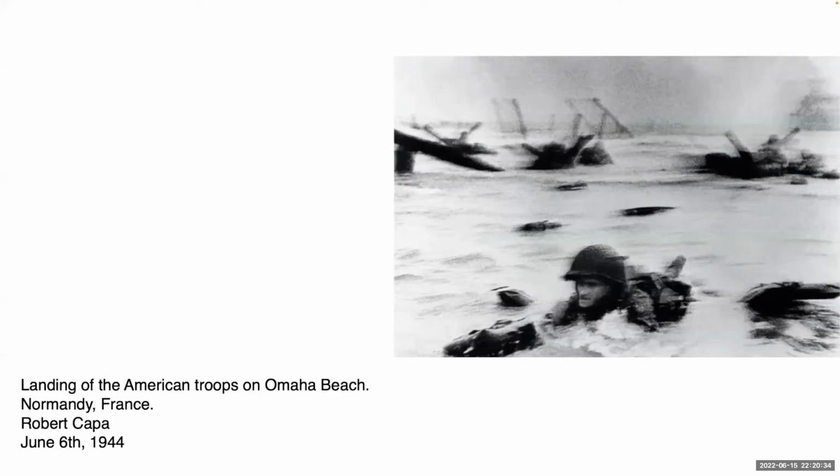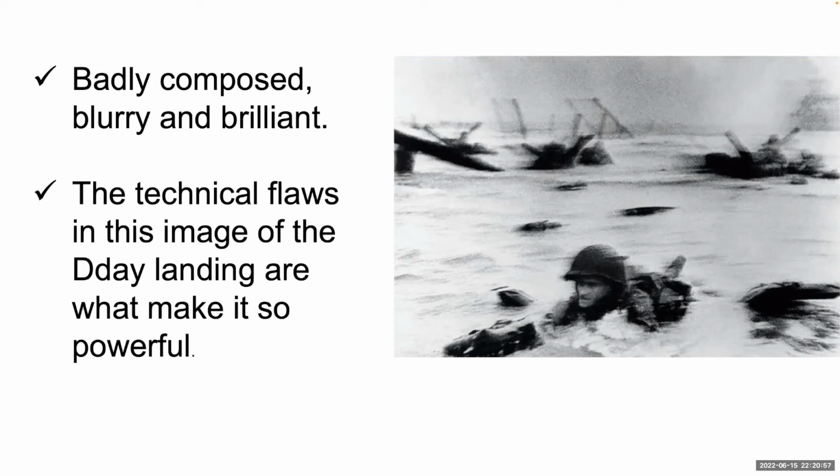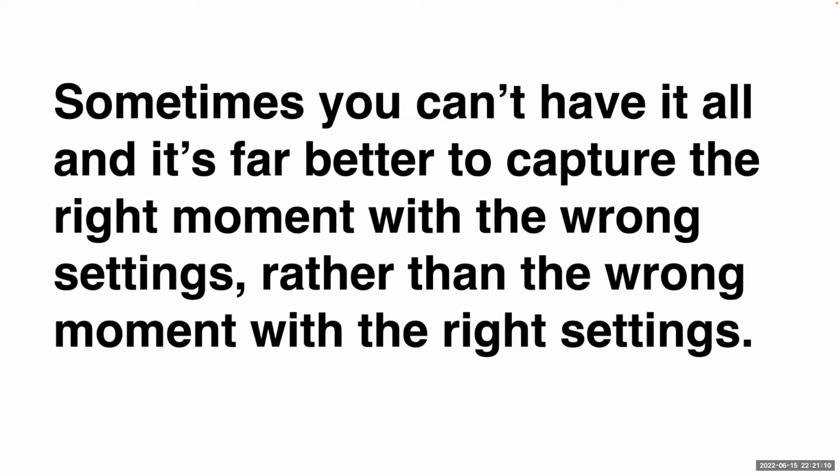So here we see this photograph by Robert Capa, the landing of American troops on Omaha Beach in Normandy on June 6, 1944. A lot of things happening, a super scary moment in history. His image, although badly composed, is blurry and brilliant at the same time. Yes, there are technical flaws, but the technical flaws in this image of the D-Day landing are what make it so powerful. Sometimes you can't have it all, and it's far better to capture the right moment with the wrong settings than the wrong moment with the right settings.